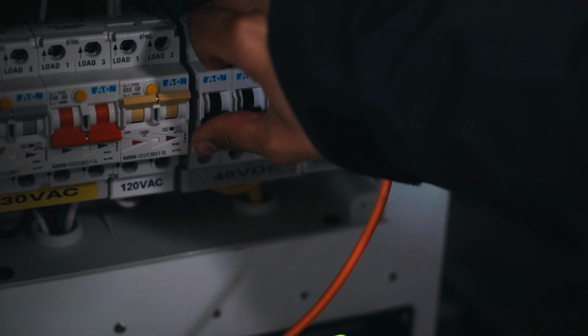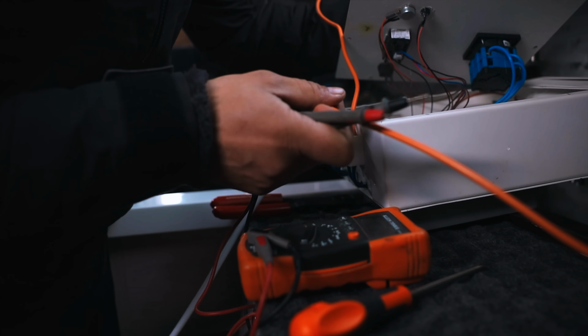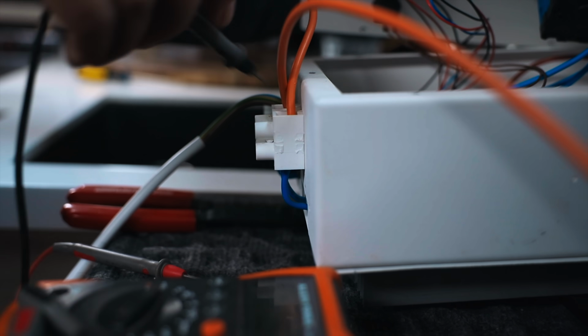Ready? Mm-hmm. This one, right? Mm-hmm. What was smoking? Like, that's like a legitimate smoke test. Oh, Jesus. Yeah, shut it off.